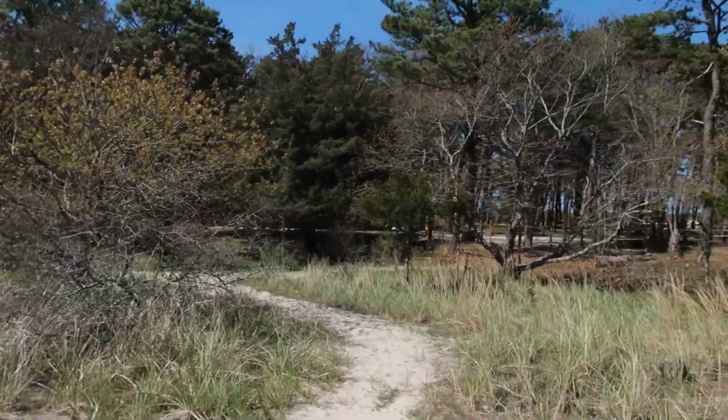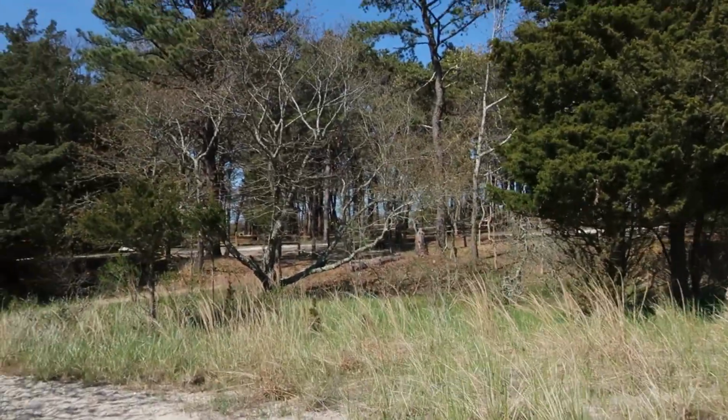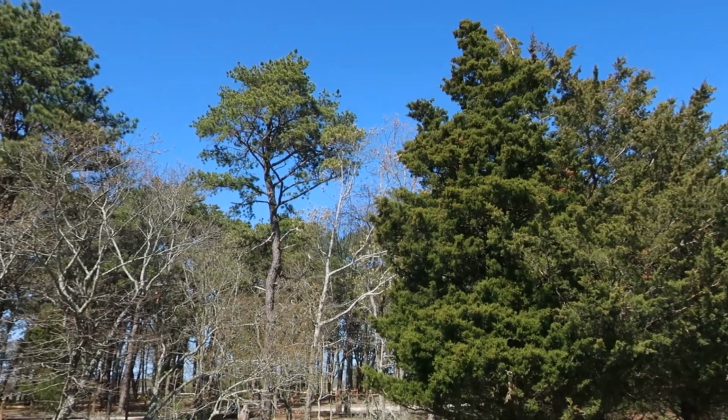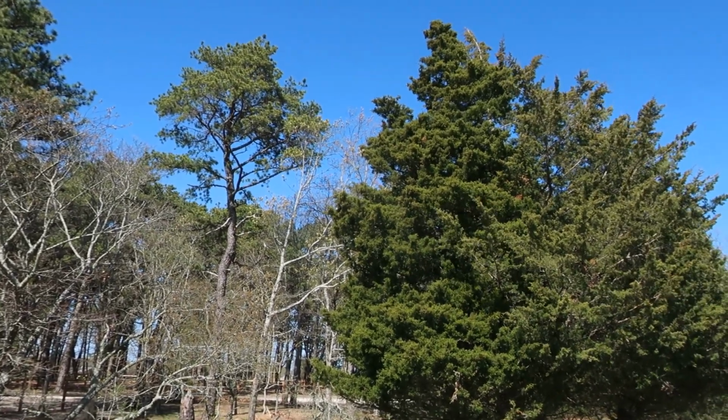All right, so we're gonna get away from the beach. We're gonna go back to the island. And yes, I'm running behind schedule, as I always am. Hard to be on schedule here. There's still a little more of the park to show you too.